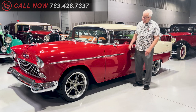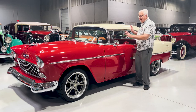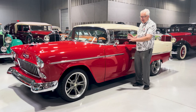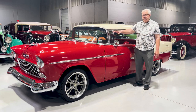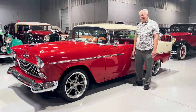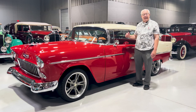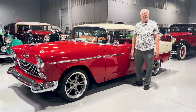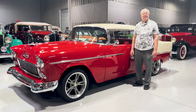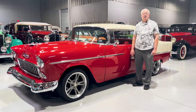So if you're looking for that resto mod, remember that doesn't mean it looks very stock other than wheels and tires in most cases, but a little bit more performance under the hood. So if you're looking for your first car or your 100th and you want that Tri-Five Chevy, that is by far one of the most sought after models in the world right there, a 55 Bel Air two-door hardtop. Come on down to Ellingson's and we'll show you around.